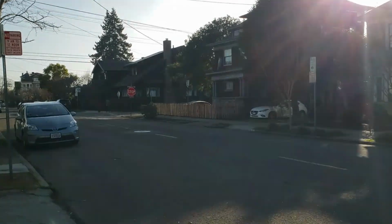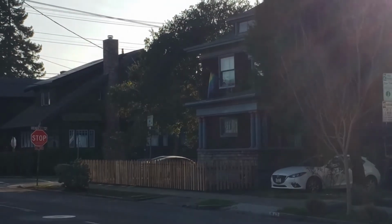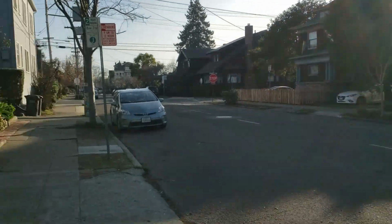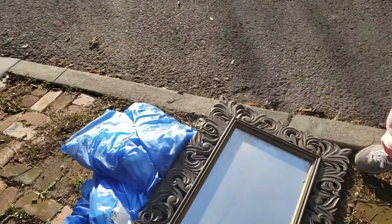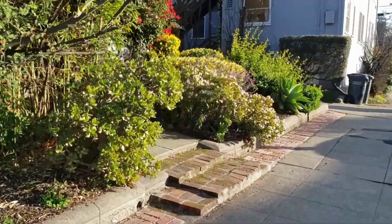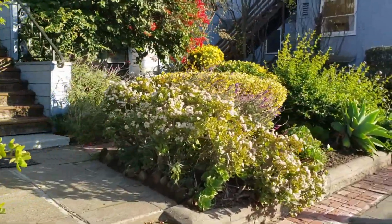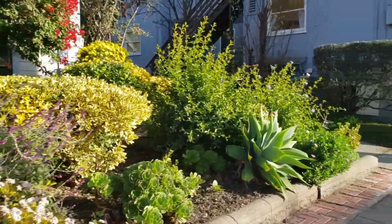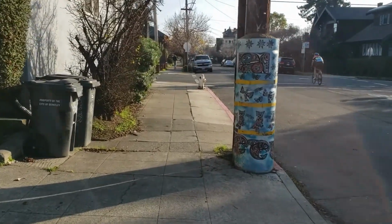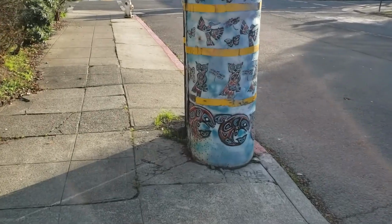Here I am trying to show you our neighbor's rainbow flag. Have a lot of stuff like that out here. A little picture frame on the side of the street. Lots of cute pride flags and things. I always try to find them when I'm on my walks, but they usually just come to me. Lots of cool art like this, just on the road.